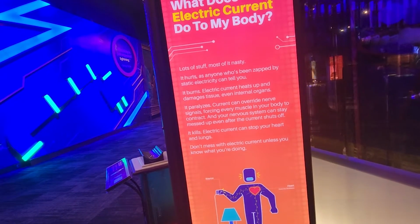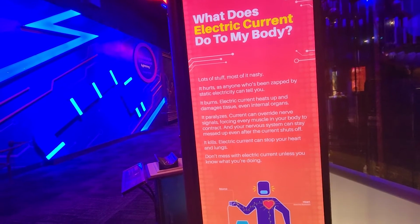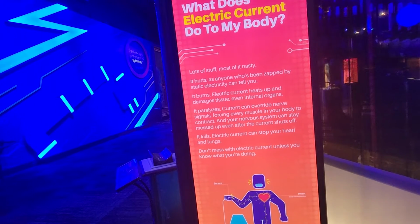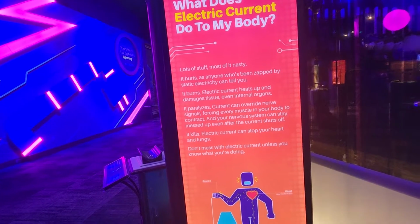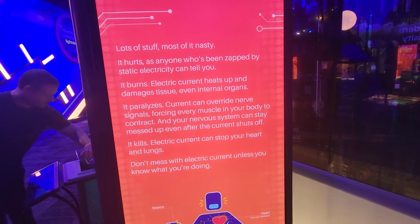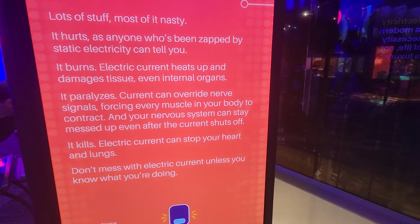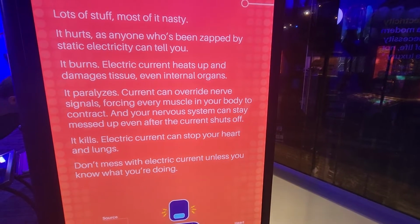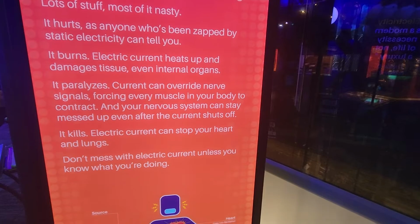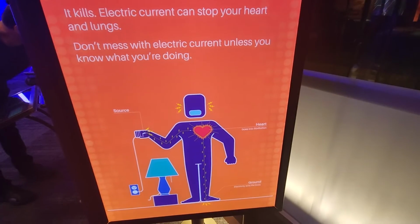What does electric current do to my body? Lots of stuff. Most of it nasty. It hurts. Anyone who has been zapped by electricity can tell you. It burns. Electric current heats up and damages tissue, even internal organs. It paralyzes. Current can override nerve signals, forcing every nerve and muscle to contract, and your nervous system stays messed up after the current shuts off. It kills. Electric current can stop your heart and lungs. Don't mess with electric current unless you know what you're doing.